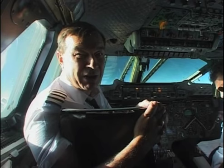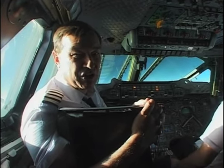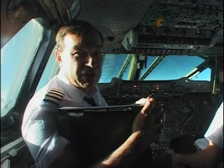Just passed over a load of weather, which is always nice to see from above rather than from the side. And we're actually heading directly towards Venice.